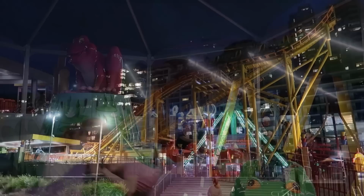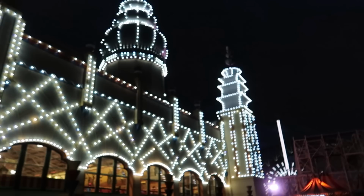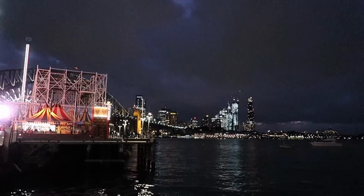Oh, I love theme parks at night, but especially amusement parks like this that are so well lit. I mean, look at all the lighting here. Quite a few years ago, it was all replaced with LED as well, a huge project. Obviously more environmentally friendly, and of course, better on the electricity bills as well. But yeah, what a location for a park.